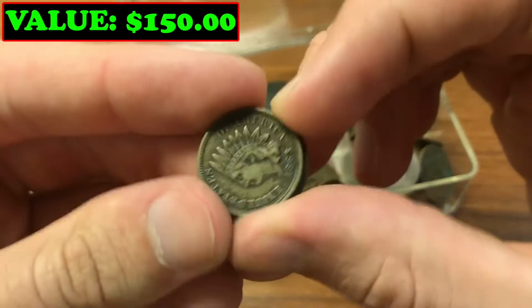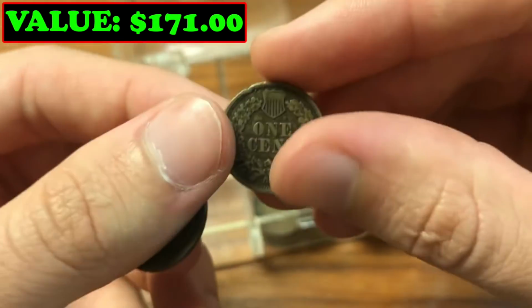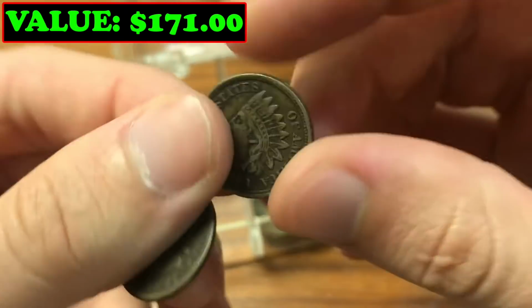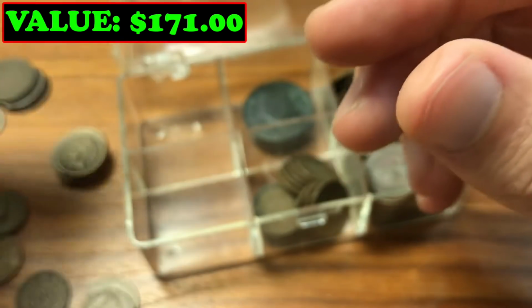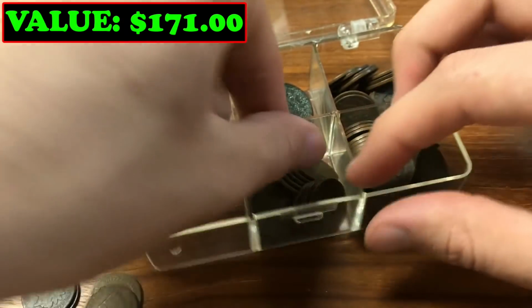And look at that. 1863 full Liberty. That's got to be, you know, man. Bummer about that up in the top corner, but this is going to be a great coin. You take a nice photo of that, easy value, and just a pretty looking coin.